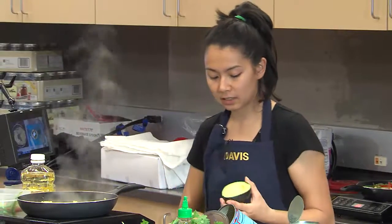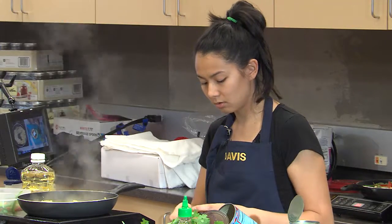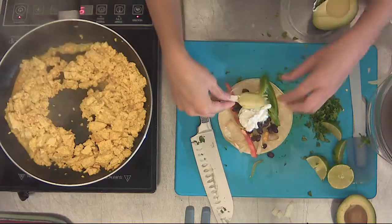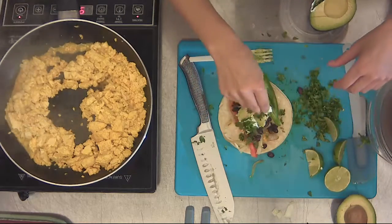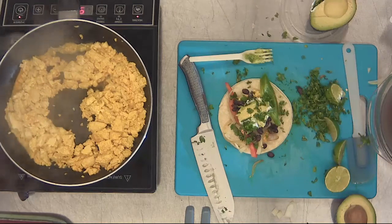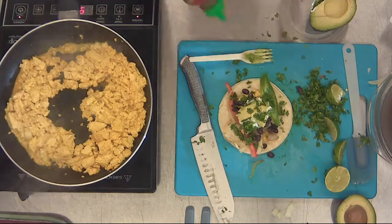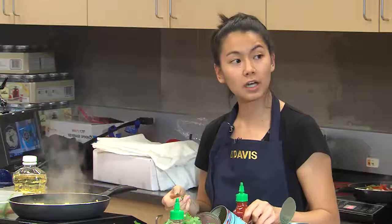We're going to take the avocado that we cut up too. Put it on top of our taco. Put the cilantro on it. Put some lime on it. Get the sriracha. And the tacos should be good to go.